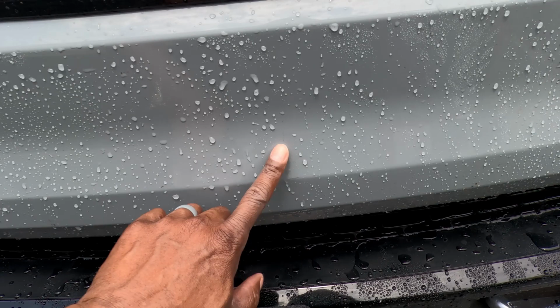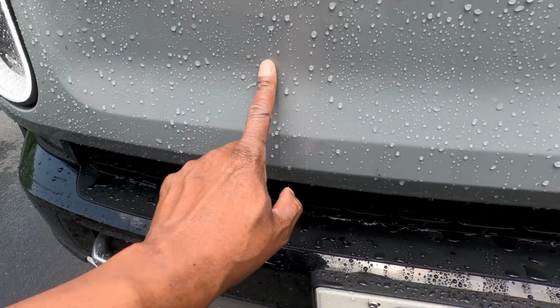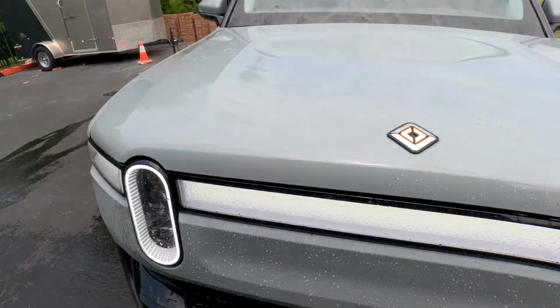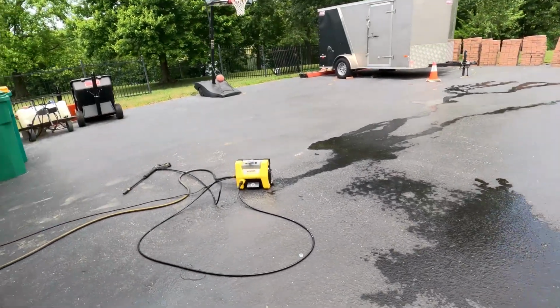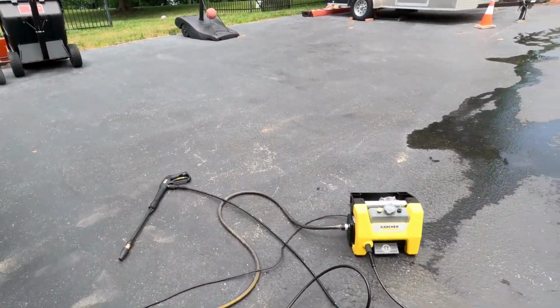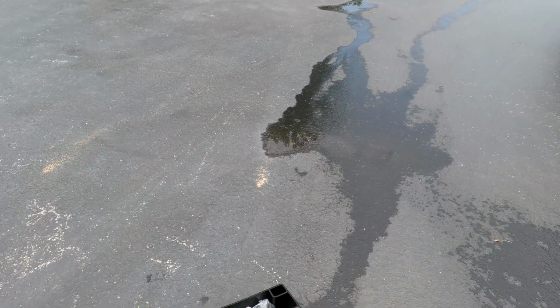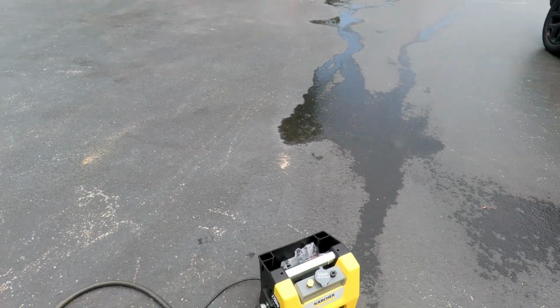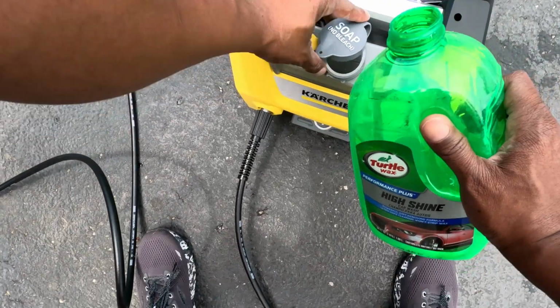I'm gonna put the other attachments on to see if it cleans this, but it definitely softened all the things up here. But yeah, I really like this thing a lot. This is gonna be a really good addition, especially when I get the soap dispenser on here. And you can put soap in here, but I don't have anything in here. I am gonna put something in here just to test that part out. I'm gonna put some of this in here and see how this works.